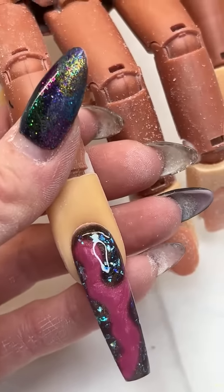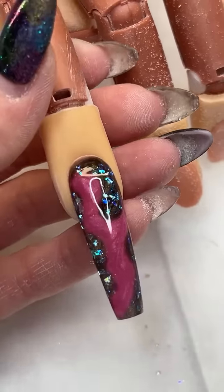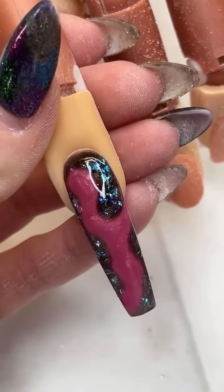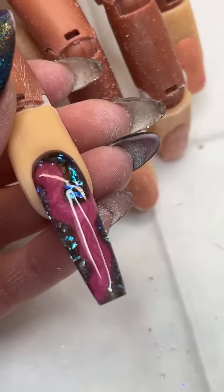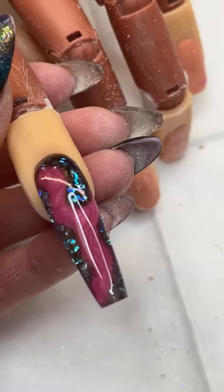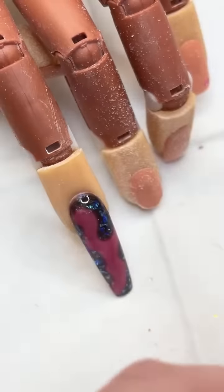All right, so you got our nail, and yeah, you guys, it's got that nice shine on it. So you guys all got that sneak peek for you. But let's go ahead and do our outline. And I'm going to grab my micro detailer brush.